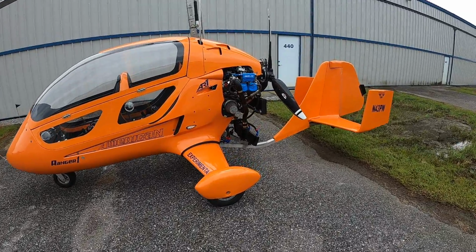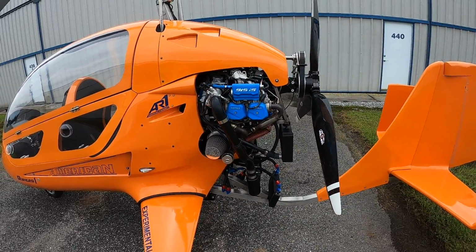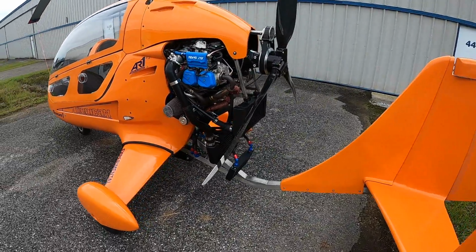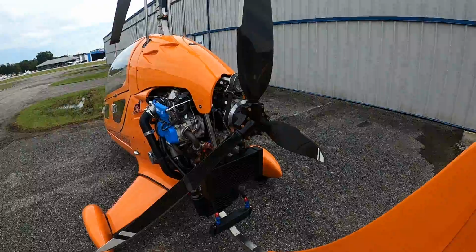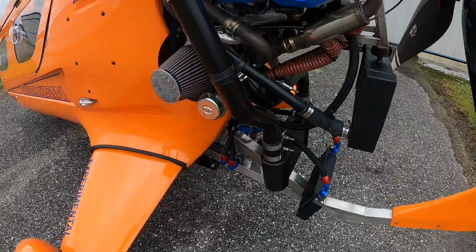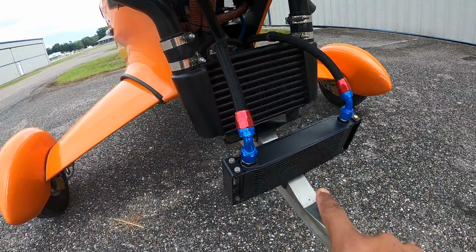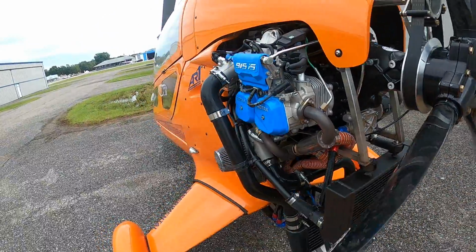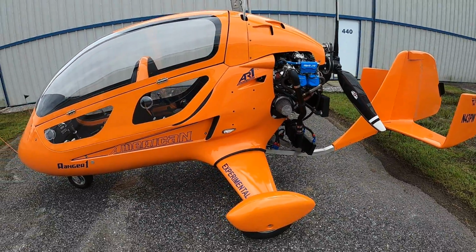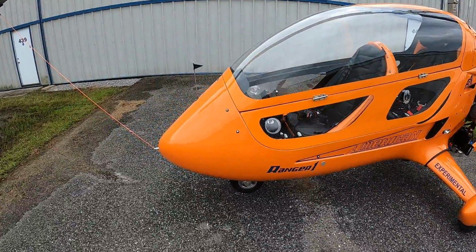loaded with a Rotax 915 IS fuel injected engine, 140 horsepower, with a Sensenich 3-blade prop, an upgraded prop, very nice carbon fiber finish, excellent, made right here in Florida in Plant City. You can see the intercooler right there, the oil cooler and the radiator, and everything works very well. It's pretty much brand new, only 20 hours, and very much loaded. Orange with blue graphics.